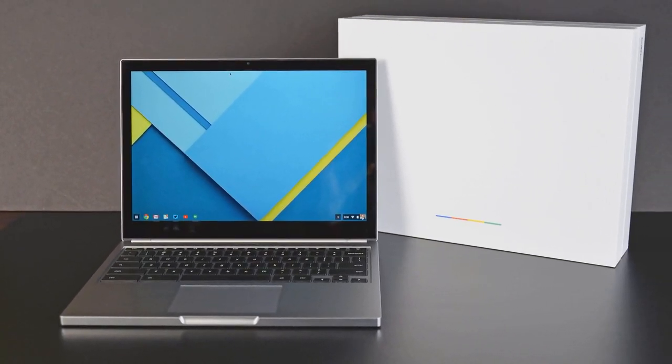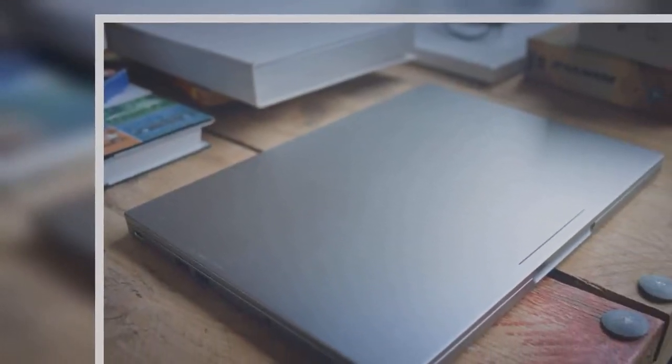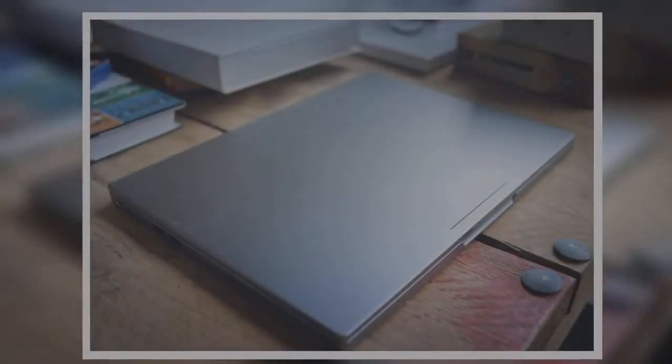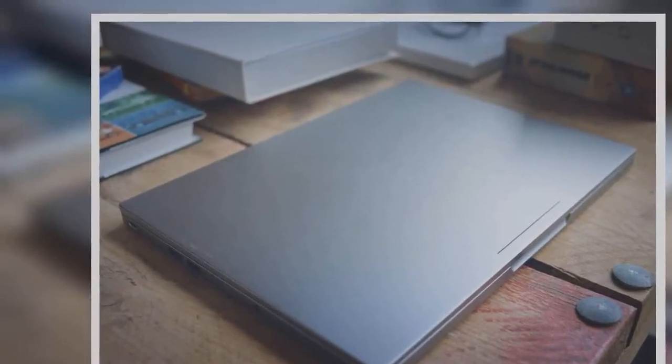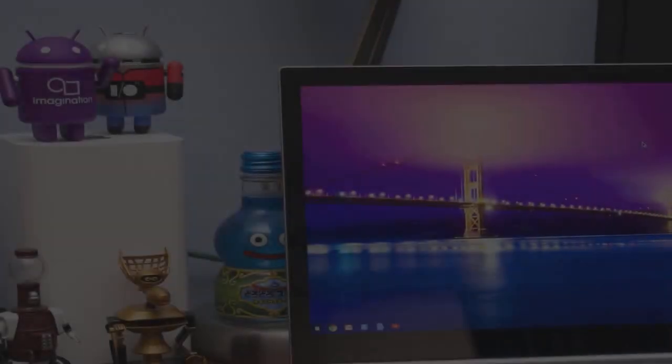By combining the learnings from the Google Chromebook Pixel, a Chrome OS machine, and Google Pixel C tablet, which ran Android Oreo. And not just in the sense of its sharp design and impressive specs, more so by the fact that the Pixelbook is the best of both worlds.